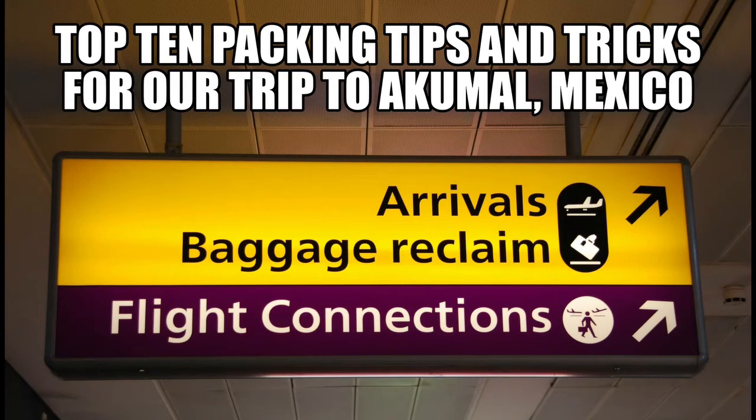Now boarding rows 30 to 40. Rows 30 to 40 through both doors.